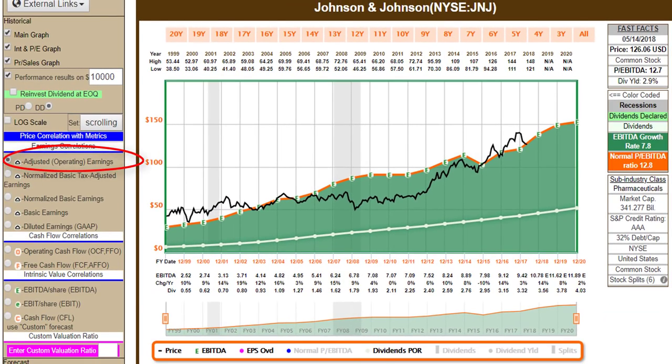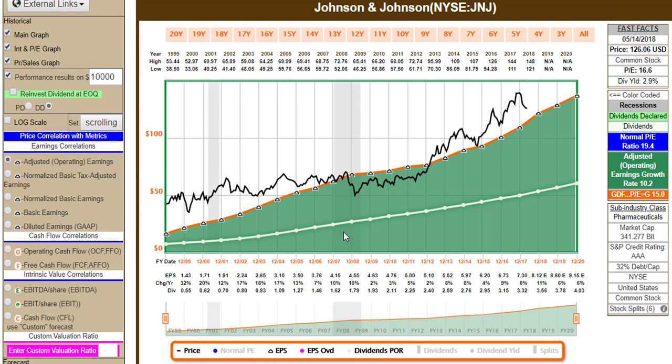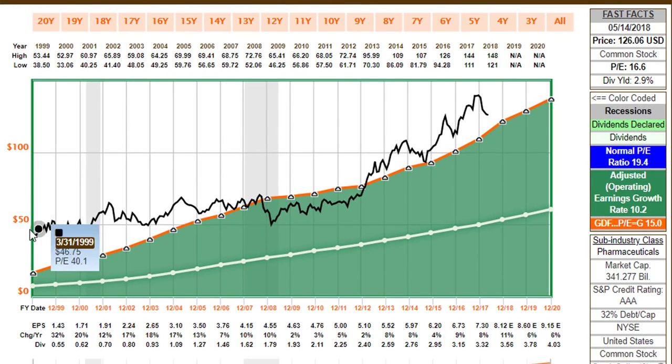If I go back to adjusted operating earnings, which is really the valuation metric that I like to look at most, we can see a couple of very interesting things here. One is we see the irrationally exuberant period back in 1999, where PE ratios were up in the 38, 39 range.